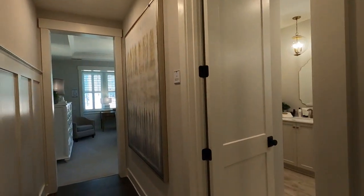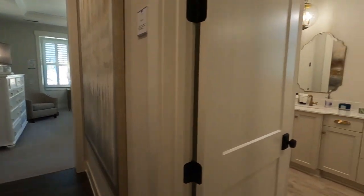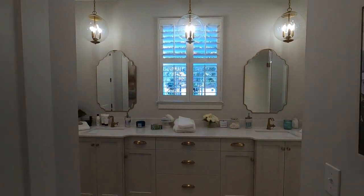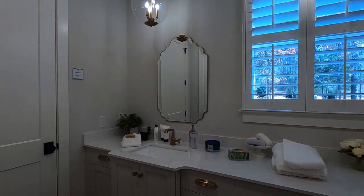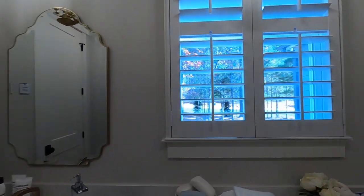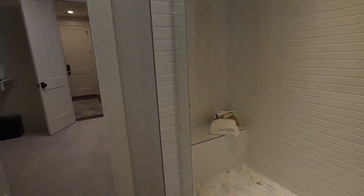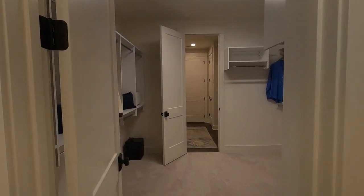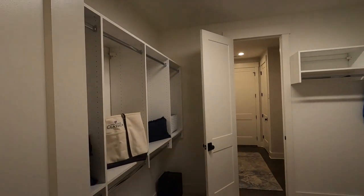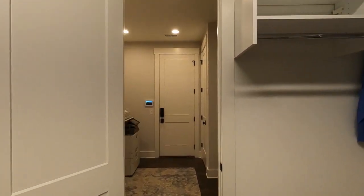Oh, look at that. I see you've got a vestibule, an entryway there. You've got a master bath, primary suite bath. Look at that, with window and plantation shutters. And here's what's so cool. Not only does this lovely shower top off this space, you go right into your primary suite closet. And that goes right into the laundry room.